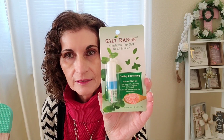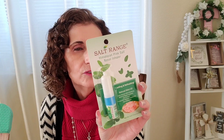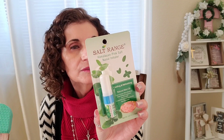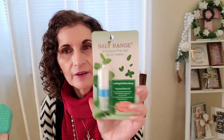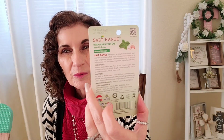I found this Salt Range Himalayan Pink Salt Nasal Inhaler. This is a repeat purchase for me. This is like the Vicks inhaler, except this one is natural mint oil. It works really, really well. Looking at the expiration, 1/6/2025. I have one, and after a while, the intensity just decreases and it doesn't work as well.